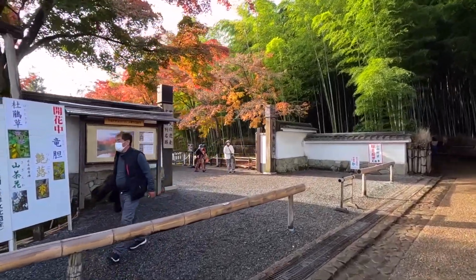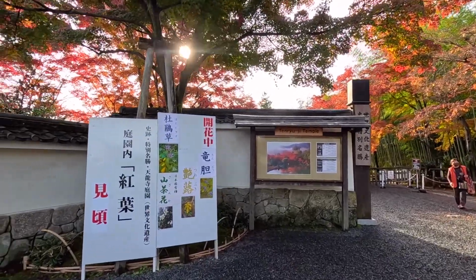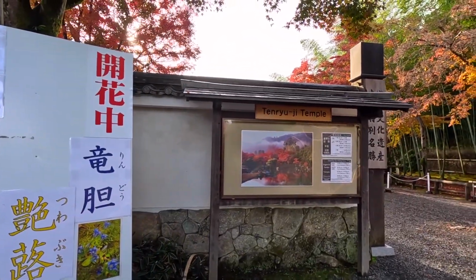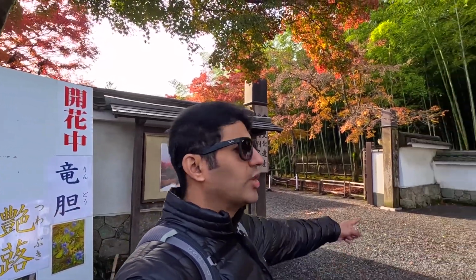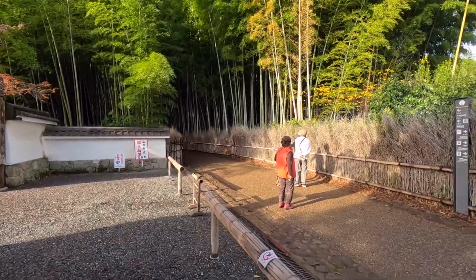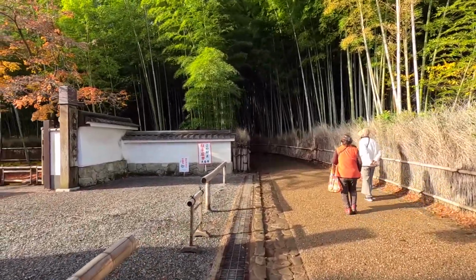Actually, this is the Tenryuji Temple. I'm not sure if I am pronouncing it right, but it looks like this is the entrance. But before I enter this temple, I need to continue walking through the beautiful forest. So we will go there first, and then we will come back to this temple.